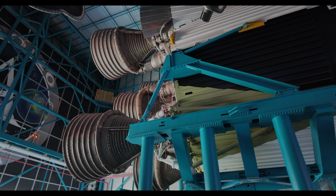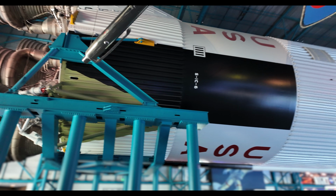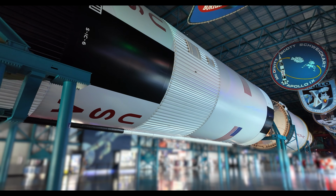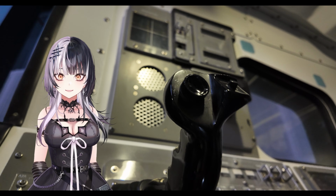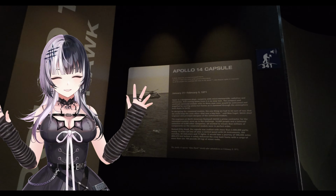Once you finish the presentation, you'll be able to freely wander into the next room where this massive rocket is located. This right here holds the title of the largest rocket ever flown and stands at a whopping 363 feet or 111 meters tall. Nearby, you'll find displays like Apollo 14's command module, nicknamed Kitty Hawk. Oddly cute for what it is.